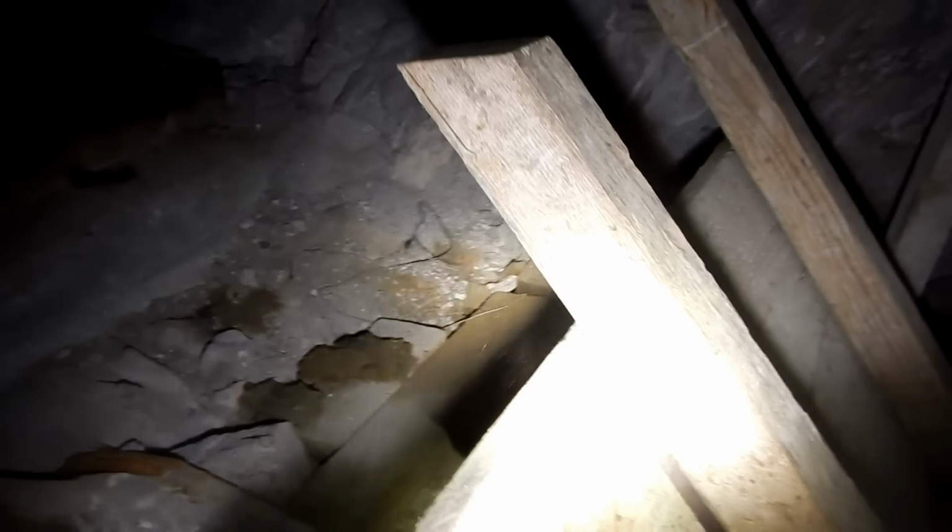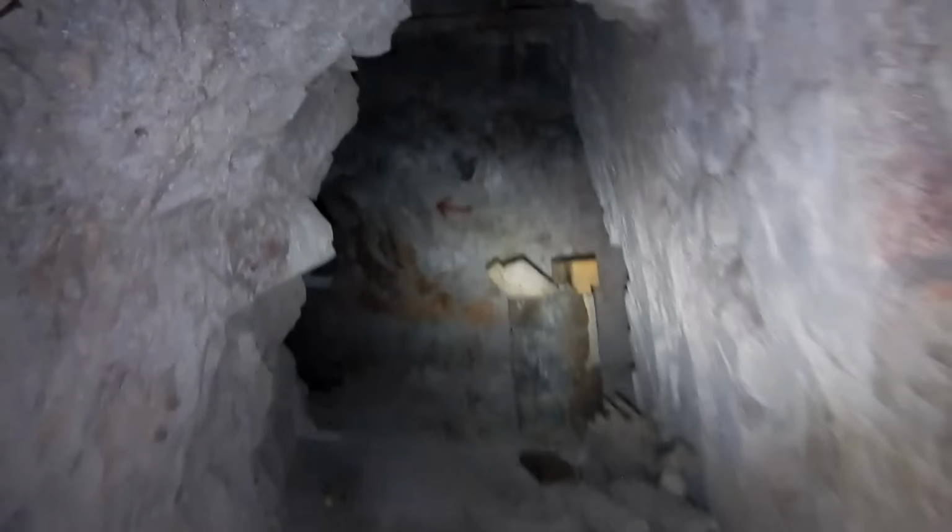Got my pants dirty. Oh boy. Well, that was pretty fun. Oh, let me close the hatch. Leave it the way I found it. There you go. All right, heading back out for now.